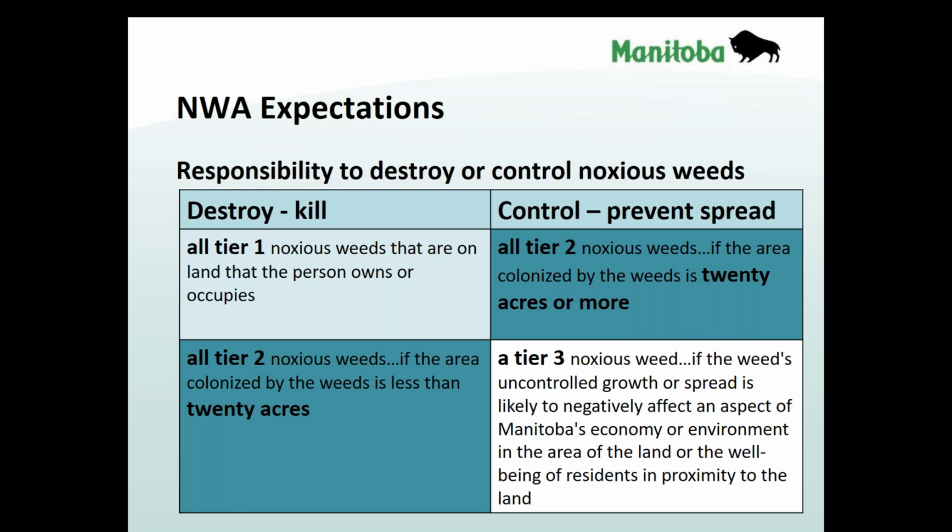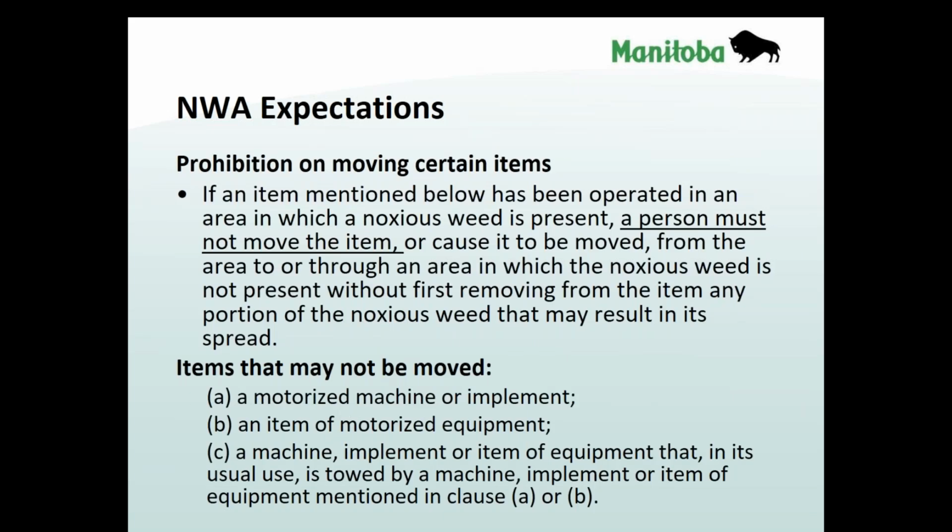If it's a Tier 2 or a Tier 3, we have other options for control depending on the size of the patch, but a Tier 1, regardless of the size of the patch, regardless of the level of infestation, must be destroyed. It also means that we are prohibited from moving machinery after it has been present in an area where there's a noxious weed. So that means if you've put a quad through a patch, if you have sprayed that area, if you have used a combine in that field, whatever the case may be, the legal expectation is that it needs to be cleaned and all presence of that weed needs to be removed from the item before it is moved so that we prevent spread throughout an area.